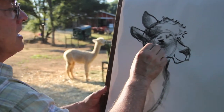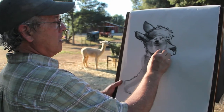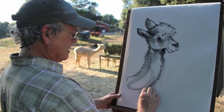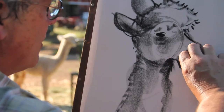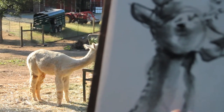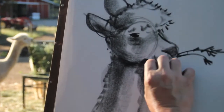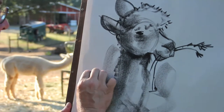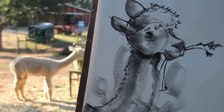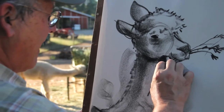What's great about alpacas is they don't have to kill them to make money from them. They can just shear their lustrous, fibrous coat and then sell it to people that make sweaters and blankets and all that kind of stuff out of their great fur. And she's got a little bit of straw in her mouth too, so let's... There you go.